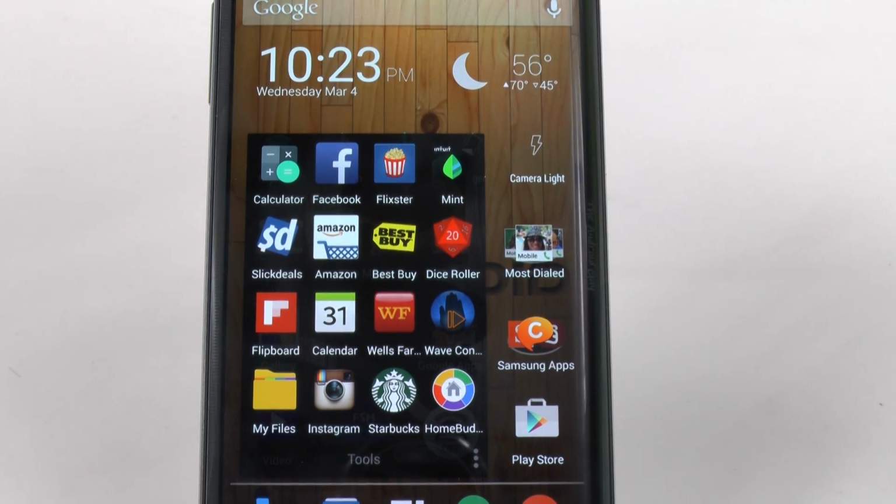First one is calculator. Calculator is obviously pretty simple and easy to explain. Facebook, I do go on it at least once a day, I would say, just to check out what's going on. Flickster, I usually see what movies are coming up. I am a big movie person, so I'm very big on that.